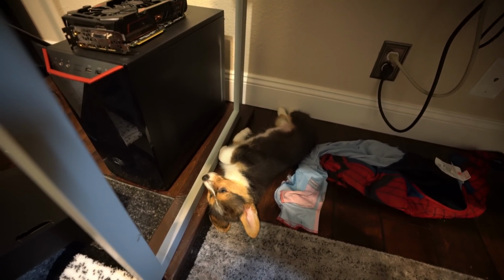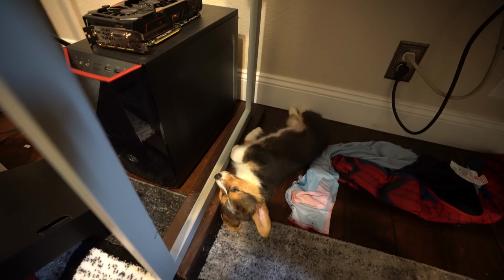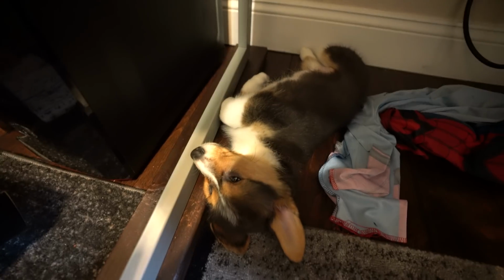The Corgi KO'd on me. We can't have an ultimate Corgi PC without the Corgi helping.